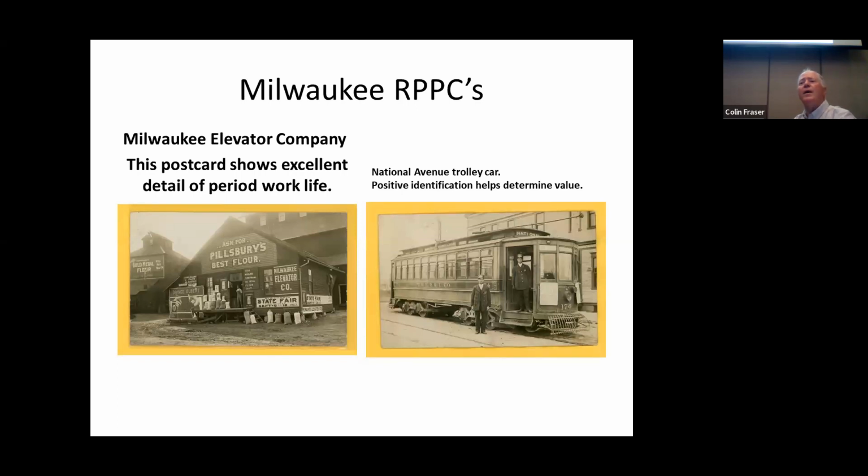Well, we have to talk about Milwaukee since we're at the Milcopex stamp show. And the first card at the left is really a nice example of what you can find in real photo postcards. You can see all the signs on this company and somebody at work, standing by the front door and the sacks of flour or whatever it is that they got there. Some signs about the state fair, a lot of great detail. And some of the people who made these photographic postcards really went to a lot of trouble to get the focus right. So there's a lot of credit due for the people who did the photographing.